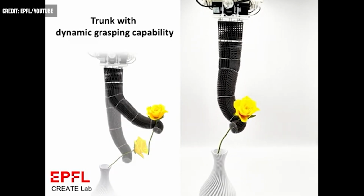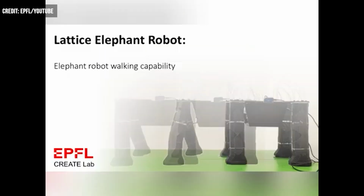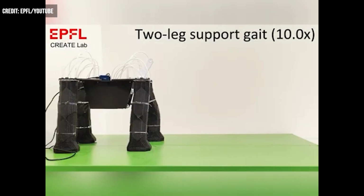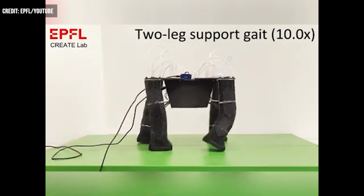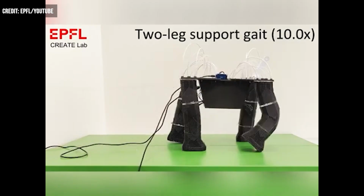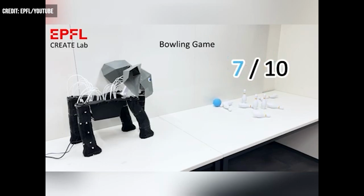Postdoctoral researcher Qinghua Guan said that the team used the lattice technique to construct an elephant-inspired robot with a trunk that can bend, rotate, and twist. It also features more rigid joints at the knee, foot, and hip. According to Guan, the elephant robot proves that the team's method provides a scalable solution for creating adaptable, lightweight robots.